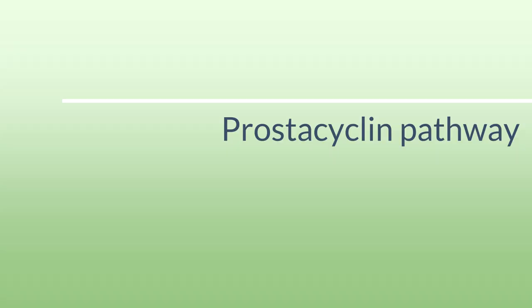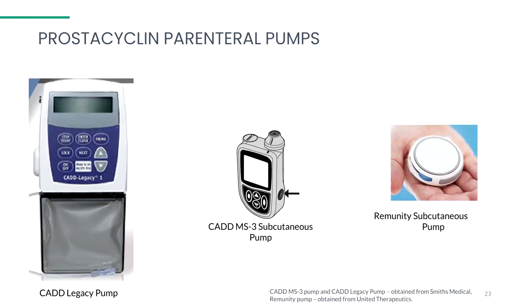And then the last drug class, the prostacyclin pathway. I don't know if we mentioned this earlier, but all the classes we talked about so far are oral. All are oral agents. Prostacyclin pathway, we have a little more variety. So these are our IV, subcutaneous, and oral agents. So these are the three parenteral pumps that we use for them.